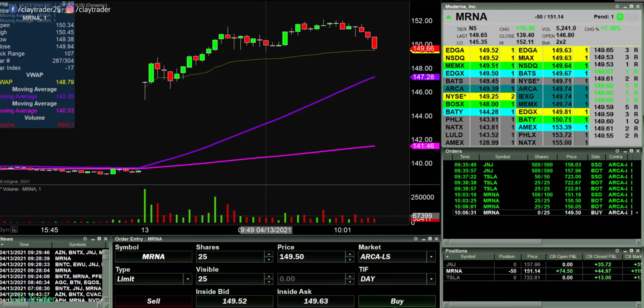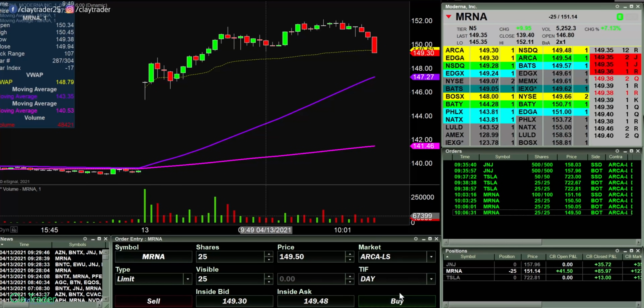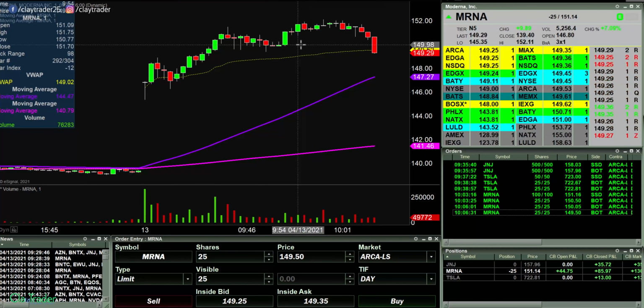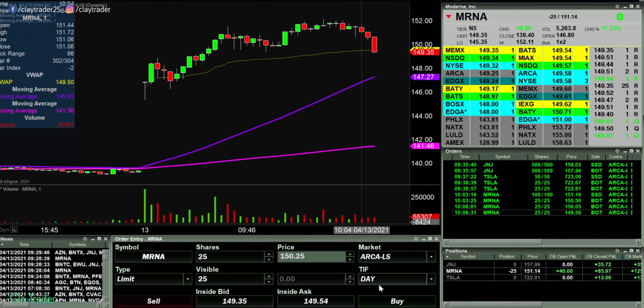Trying for some more down there at 149.50. Got those out too. Excellent. Still have 25 shares left, so I'm going to let this one roll. So now at this point, if it goes up over 150, I will stop out of the remaining.